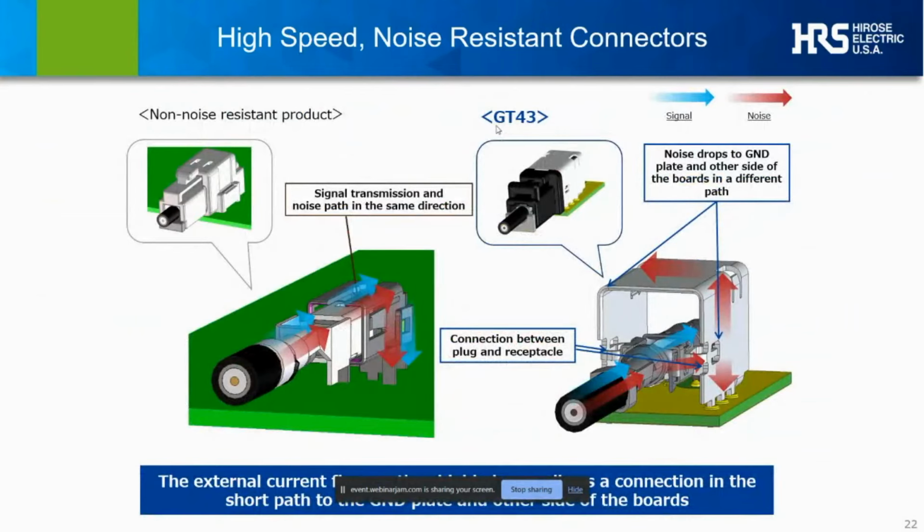One of the solutions is to use noise resistant or EMI free connectors. These noise resistant connectors allow for good signal transmission from all these different cameras, radars, and LiDARs. And Hirose products have different paths for signals and noise to reduce and eliminate any type of noise inside and outside of the cable before the signal reaches the receiving device, preventing any type of malfunction.